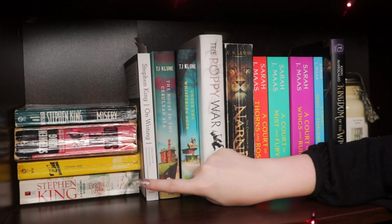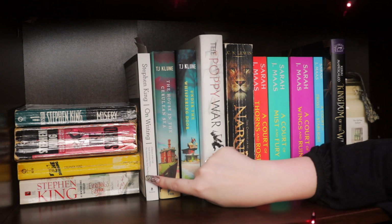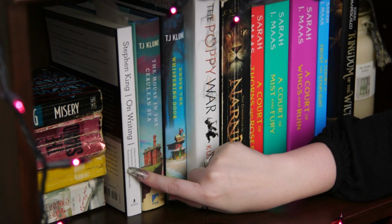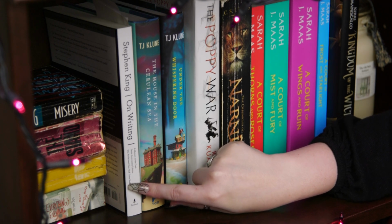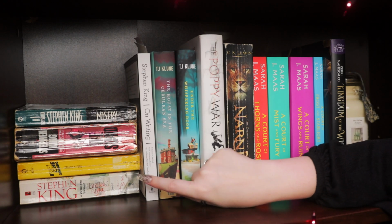Then we have his book on writing, which is really good. I read this in high school, and it's half memoir, half writing tips, and it was really cool learning about Stephen King's personal life and some of his struggles and inspiration for his books. He's a very interesting person, so I really liked the memoir aspects of this book, and I haven't written anything in a long time, but he has some good writing advice as well, so that's cool.